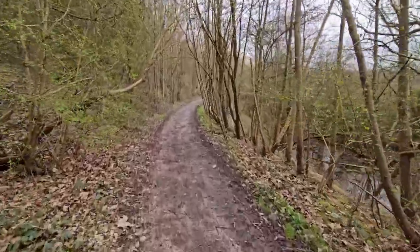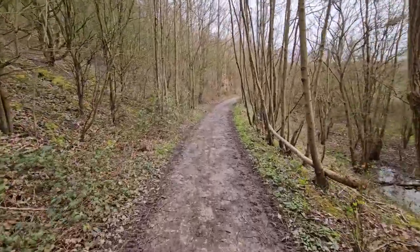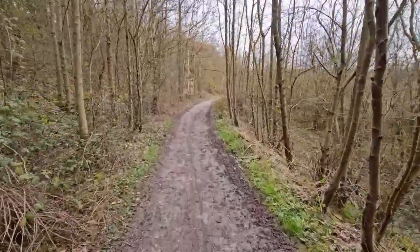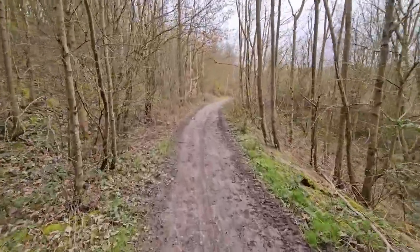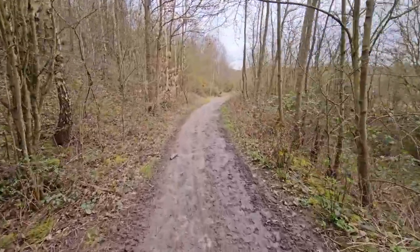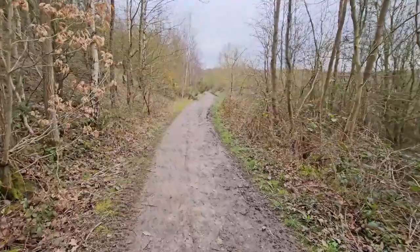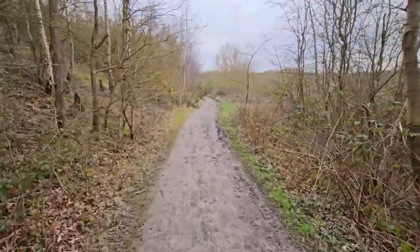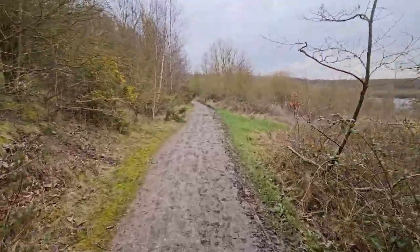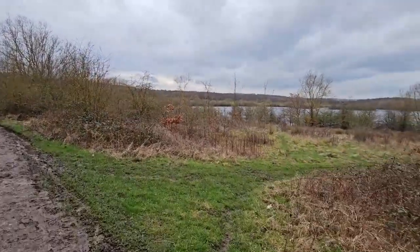And then, of course, who gets it? The developers, the money people, and they finished the destruction that the coal miners started. But thankfully, there are areas like this for nature to keep its foothold, as it were.